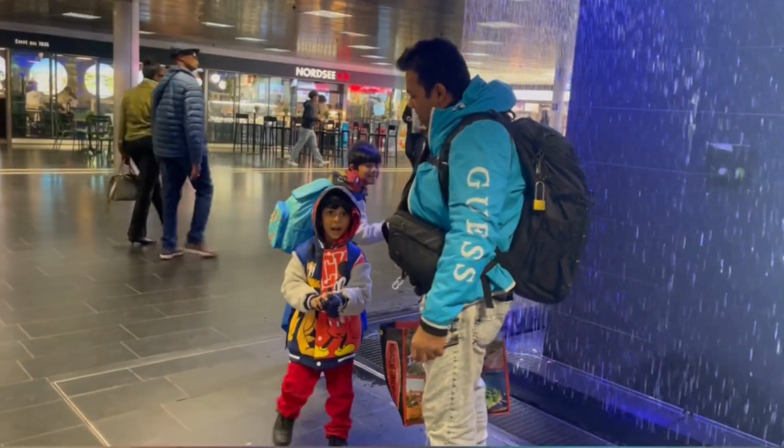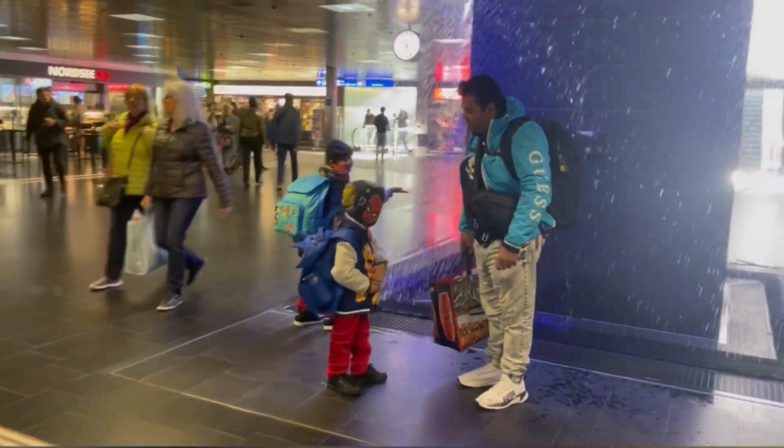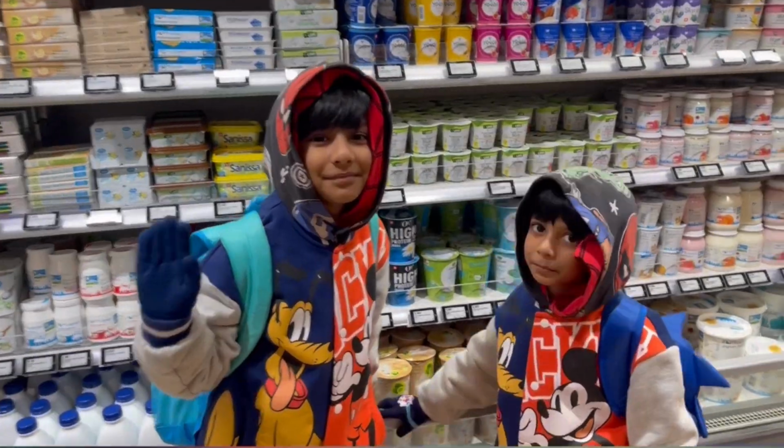Families are also a common sight here. Family members are walking next to each other. It is the most beautiful thing in this Swiss mall. Kids are enjoying having fun.